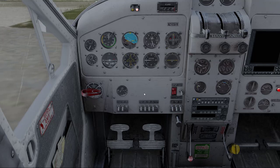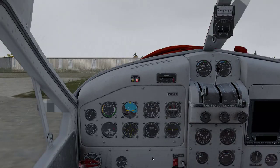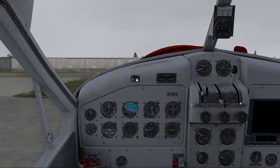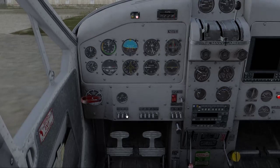I forgot to do something here. Turn that off. Sorry about that, guys. We've got to have prop lever full forward, throttle cracked. Let's try that one more time. Nope. It's the opposite of the Cessna. Got to have the mixture full forward. Yeah. All right.